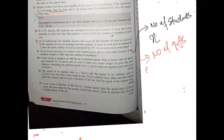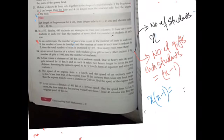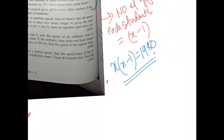Number of gifts each student will get, because it's like on Rose Day everyone is giving everyone roses. Number of gifts each student will get is equal to x minus 1, because he is not giving a gift to himself, or she is not giving any gift to herself. So the total number of gifts will be x into x minus 1, right? This is our total number of gifts. Okay, this is the equation.